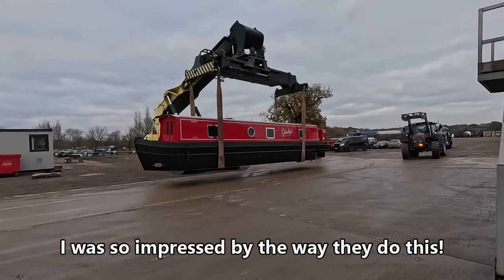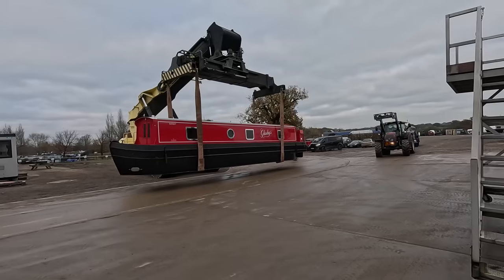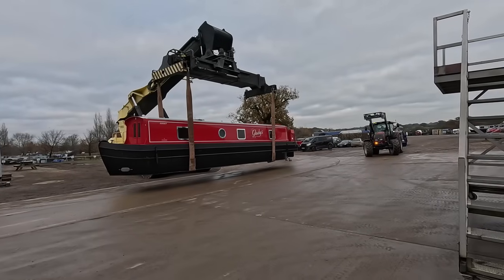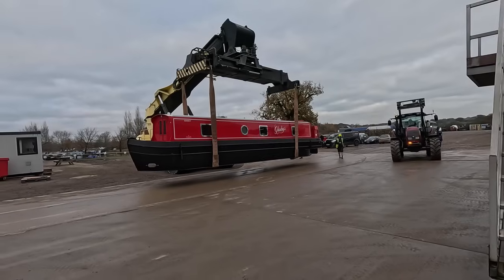What's going to happen now is that the tractor with its trailer is going to pull, I think, in front of the boat, and then reverse back so that they can lower the boat onto the trailer.